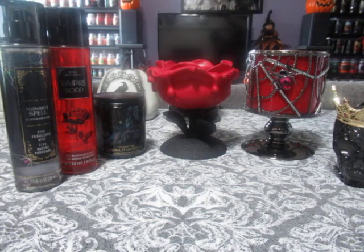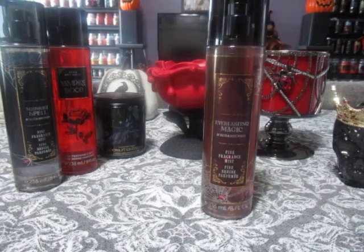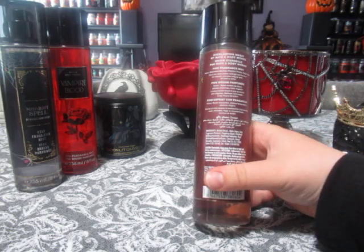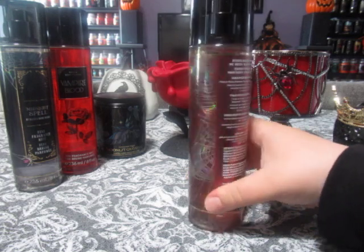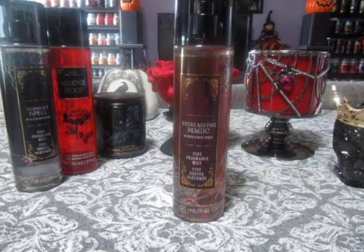And the third one in the collection is Everlasting Magic. This one is giving me Harry Potter vibes. And this one is very sweet and fruity, I find. The notes are Bejeweled Berries, Phantom Petals, Magic Musk, and it has the exact same description. So this is a very fruity berry scent.